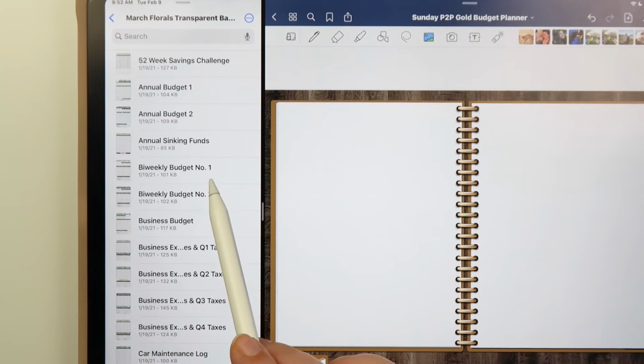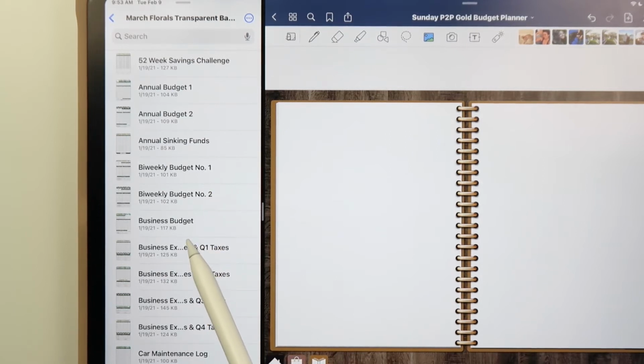And then you've got bi-weekly budgets, as you can see. You've got a business budget. I use this one constantly now that I am running my own business. And then also a tracker where you can track your business expenses and your quarterly taxes, which I've been using as well and I really enjoy.